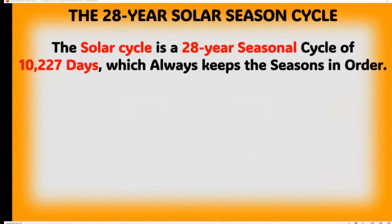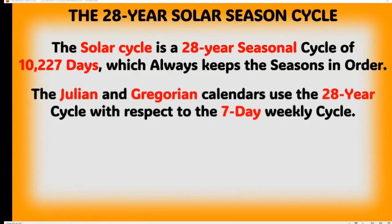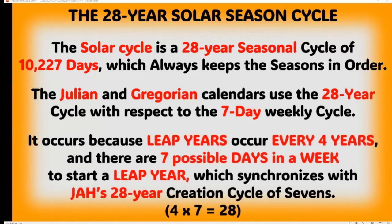Brother, read this. The 28-year solar season cycle. The solar cycle is a 28-year seasonal cycle of 10,227 days, which always keeps the seasons in order. The Julian and Gregorian calendars use the 28-year cycle with respect to the 7-day weekly cycle. It occurs because leap years occur every 4 years, and there are 7 possible days in a week to start a leap year, which synchronizes with JAH's 28-year creation cycle of 7s. 4 times 7 equals 28.